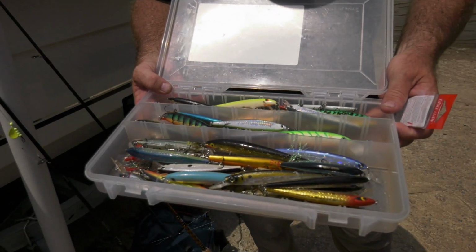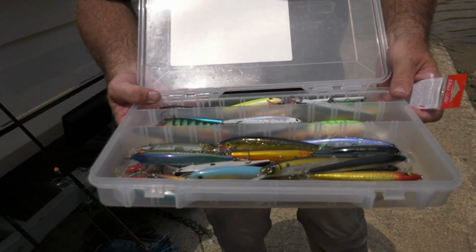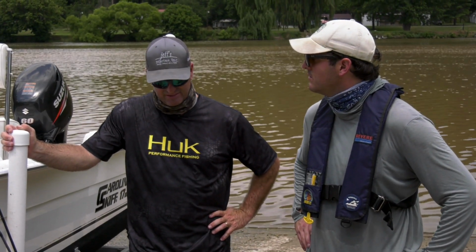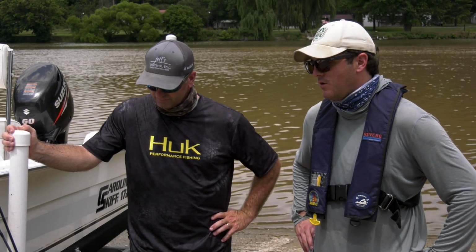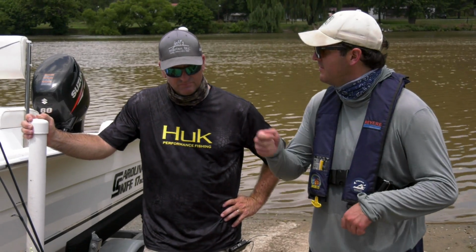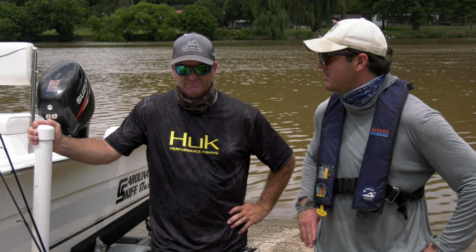You just got to experiment with colors, especially with the jerkbait, to see what they want. It seems to be a little more low light in the springs when we do better on those. Casting it out into the holes up against the bank and giving it an aggressive pop, pause, retrieve, pop, pause, retrieve, and experimenting with that worked.